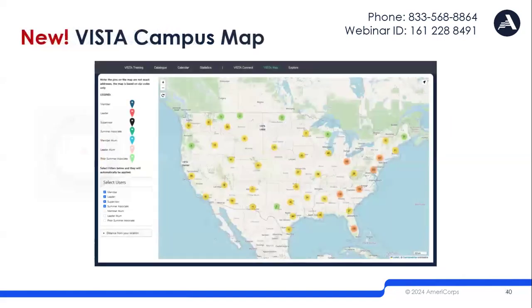And speaking of the campus, here's another plug for a feature that's relatively new there. It's an interactive map where you can find other supervisors, members, leaders, and alumni. And once you find them, you can send a private message through the Vista Connect portion of the Vista campus. To protect your privacy, the pins only show approximate location, and it's based on zip code. And if you go to the map and you don't see your pin there, but you'd like it to show up, go to your user profile, make sure you've got a valid zip code, and then make sure that the searchable profile box is checked. And if you don't want to be on the map, just uncheck that box.